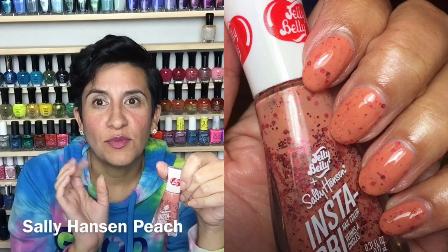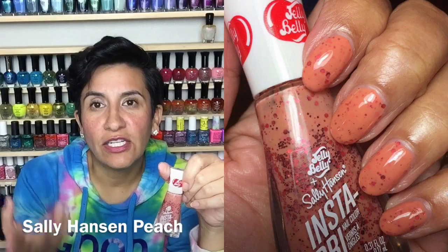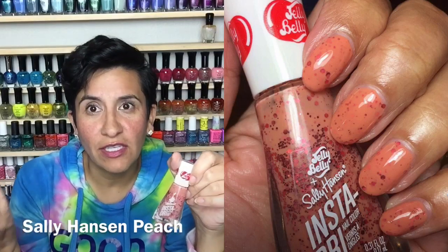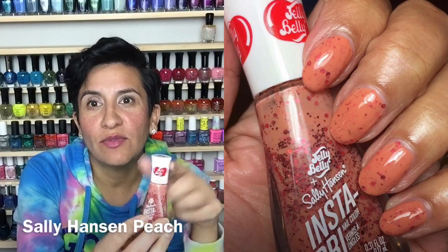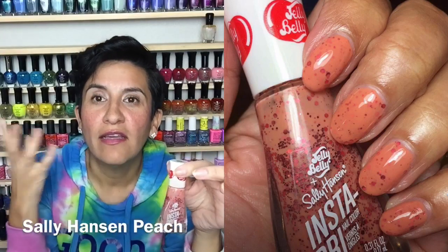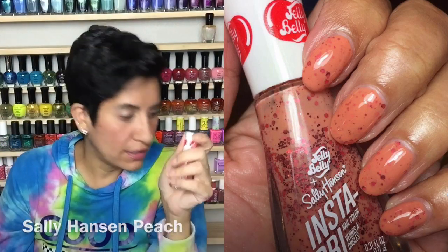I just really thought this was a beautiful, fun, interesting polish, perfect for Easter, and just really cute. And again, for a mainstream brand, I really did enjoy it. I thought the packaging was cute with the little jelly beans on it. Just really fun and right up my alley.